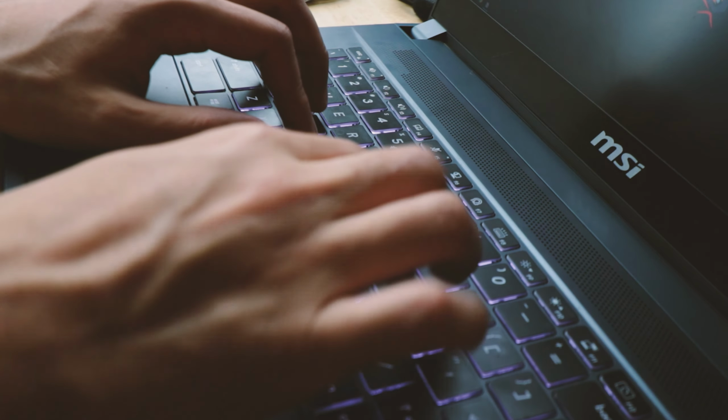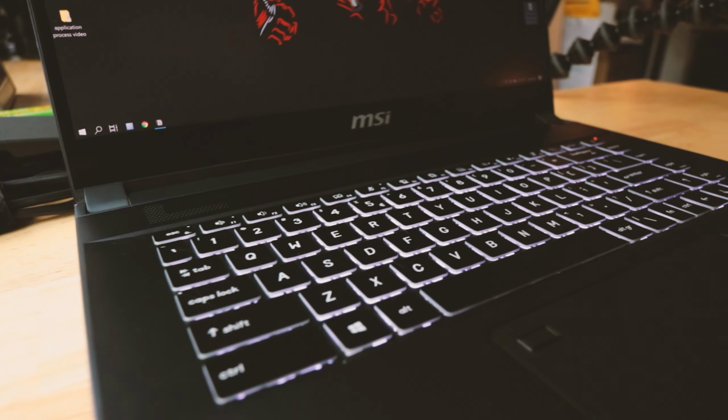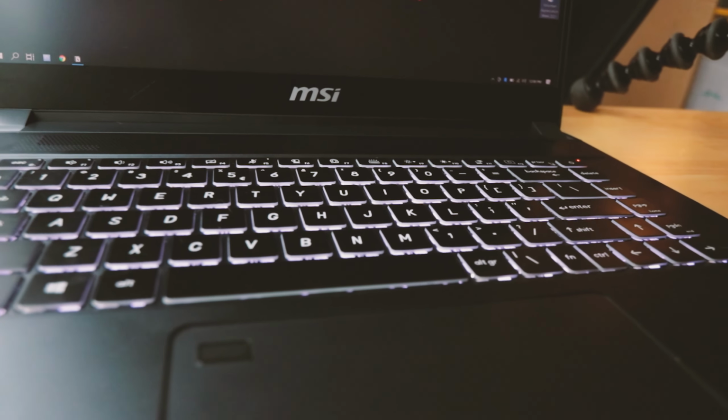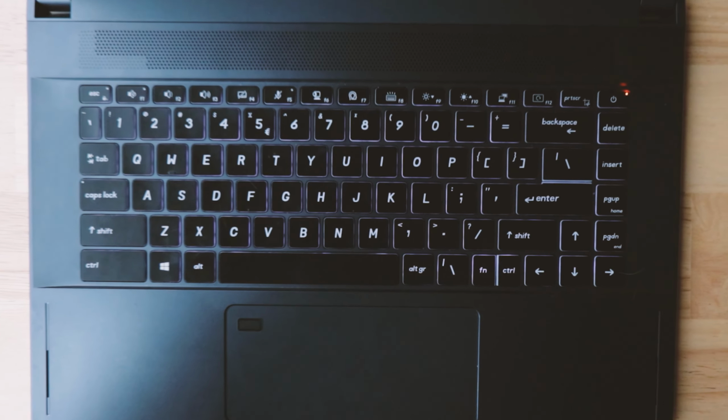As far as the keyboard and the key travel, it's very pleasant and it's not really loud to the ears. If you're in a quiet environment or trying not to wake up your roommate or whatever, it's not gonna be that loud. It's actually very decently quietish. Being a creator laptop and not really a gaming laptop, it still even has some backlit keys, which is really, really nice. It's these nice, white, elegant-looking backlit keys.